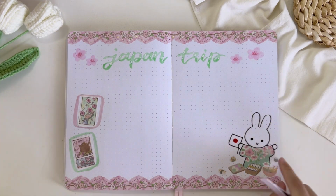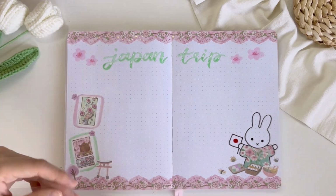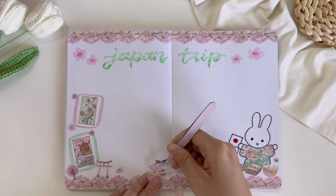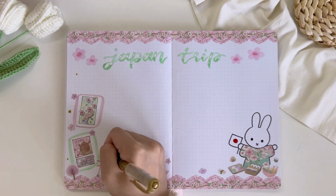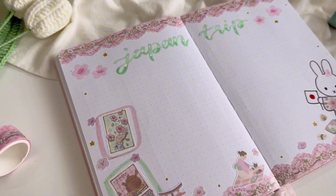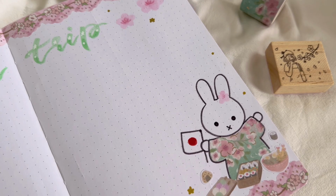And I also just can't wait to try all the delicious food there, such as ramen, soba, taiyaki, matcha, but just not sushi because I don't really like seafood. But that's okay. I'm just going to try and enjoy lots of different food there, just like Miffy over here, enjoying all her Japanese food.